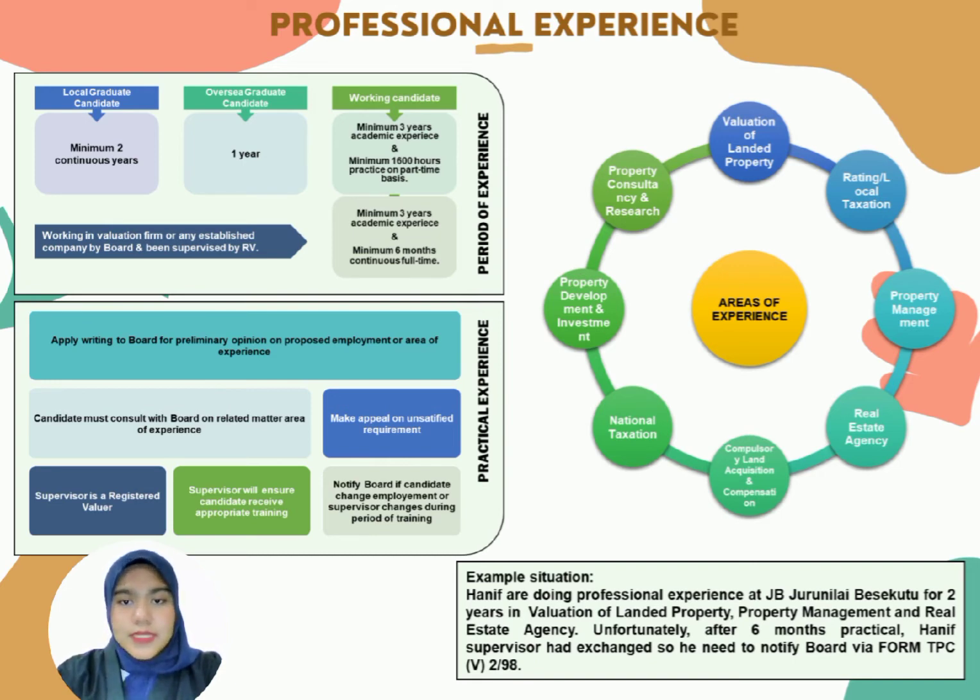So for the practical experience, the candidate must apply in writing to the board for a preliminary opinion on proposed employment. The candidate must consult with the board on the related area of experience, and they can also make an appeal on an unsatisfied requirement. The supervisor must be a registered valuer and be assigned to ensure the candidate receives appropriate training.